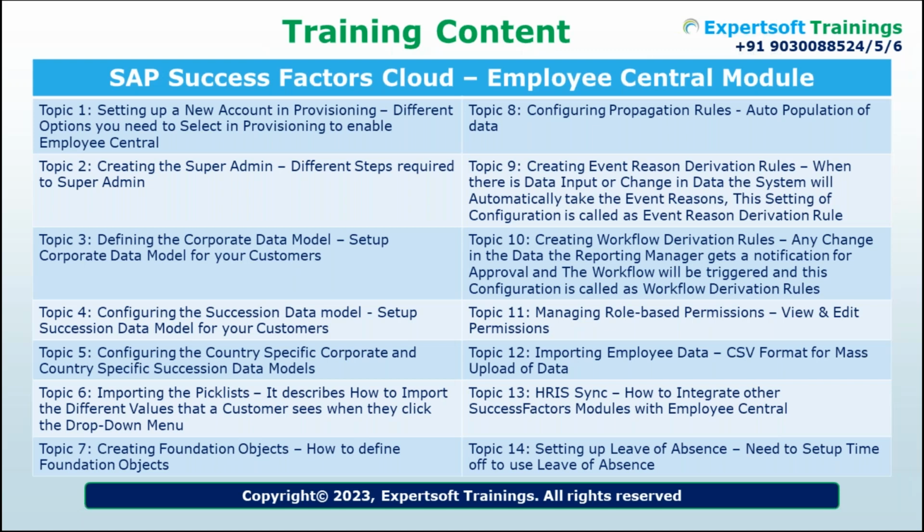So the first step is setting up a new account in provisioning, the different options you need to select in provisioning to enable Employee Central. Creating the super admin, the different steps required to create the super admin. Defining the corporate data model, setting up a corporate data model for your customers. Configuring the succession data model, setting up the succession data model for your customers. Configuring the country-specific corporate and country-specific succession data model. Importing the picklist. It describes how to import the different levels that a customer sees when they click the drop-down menu. Creating foundation objects. How do you define foundation objects?